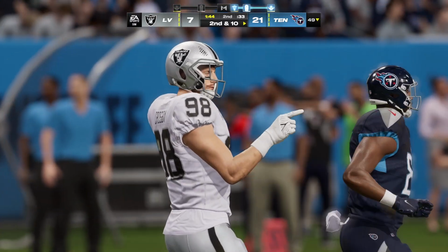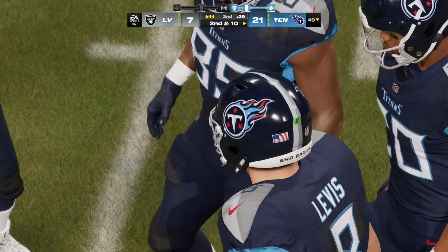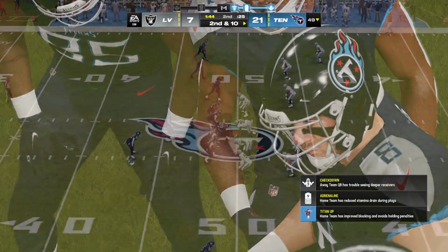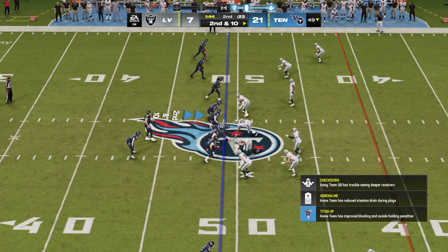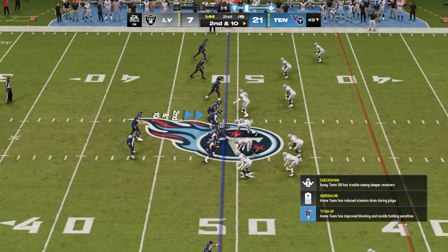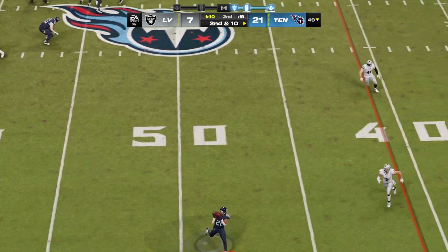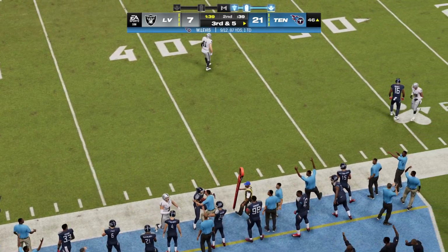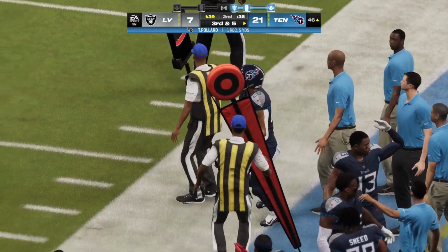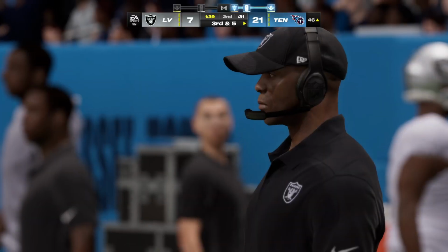1st and 10 upcoming. Zone coverage there, and they were playing deep. That makes it obviously a little bit harder to run by guys. And that time, there was not much of a window to get the ball in there, and it winds up incomplete. Back to the air on 2nd down. Levis. That's dumped off to Pollard. And he's able to take it across midfield before going out of bounds. 5 yards. Now it's 3rd and 5.